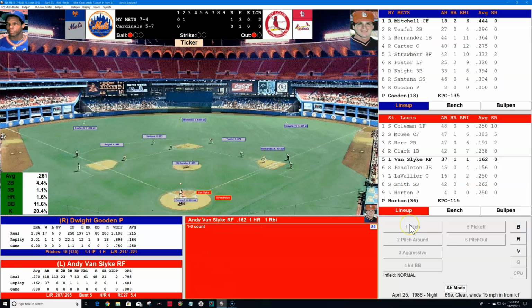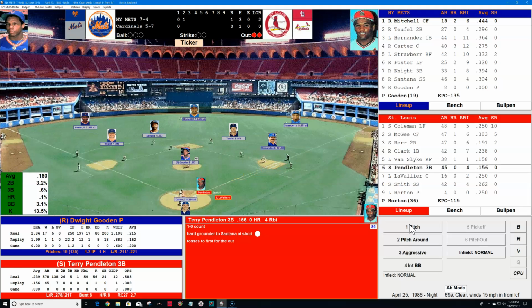Here's the pitch from Gooden. Van Slyke hits one to Santana, guns him down at first. And that's the second out. And now we'll see Terry Pendleton. Pendleton struggling a bit, batting .156 for the replay.